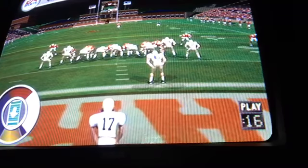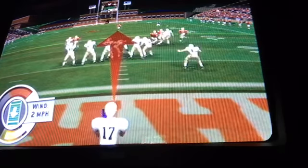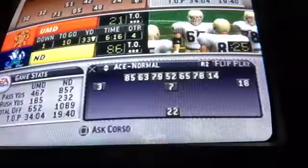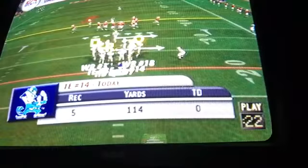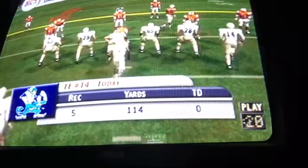Number 22, back deep to return. He steps up. He throws it. And it's caught. What a play. Well, the tight end just went over the 100-yard mark with that last catch. You don't see too many tight ends catching that many balls. This guy's a legitimate weapon for the quarterback out there.